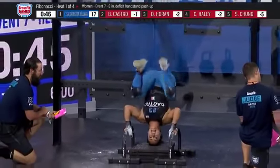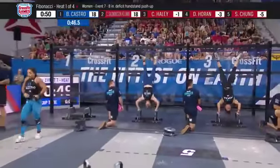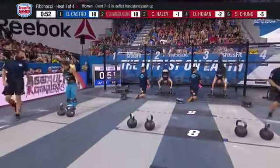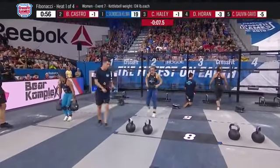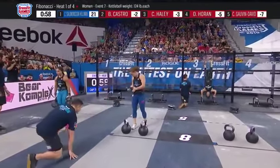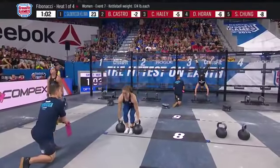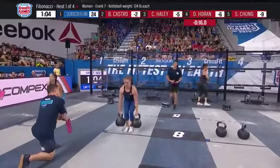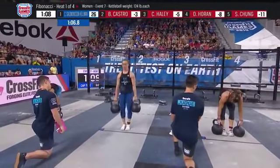Men had a 14-inch deficit. It's still an 8-inch deficit on these handstand push-ups for the ladies here in heat number 1. Brenda Castro finds herself in the lead position. They jostle with Camilla Solomonson-Hellman. Castro on the left side of the screen. Courtney Haley, center of the screen, working on the kettlebell deadlifts as well.